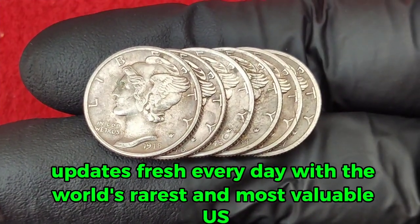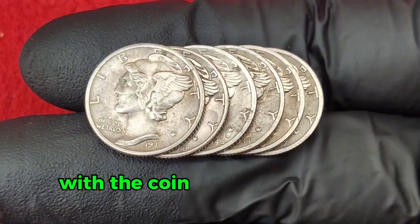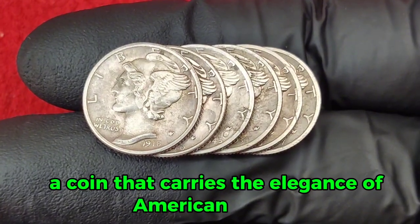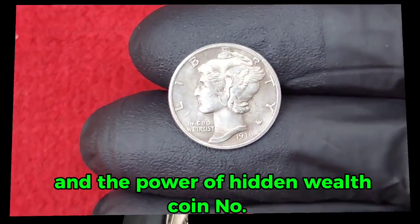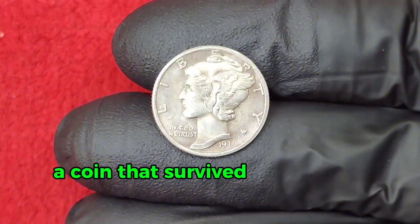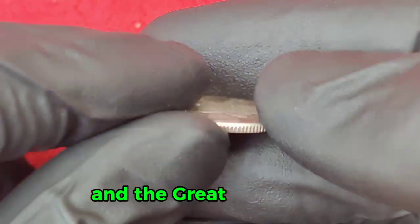Now let's begin with the coin that has left even professional collectors speechless. A coin that carries the elegance of American artistry and the power of hidden wealth. Coin number 1. Imagine holding a piece of history struck over a century ago. A coin that survived the chaos of World War I, the Roaring Twenties, and the Great Depression.